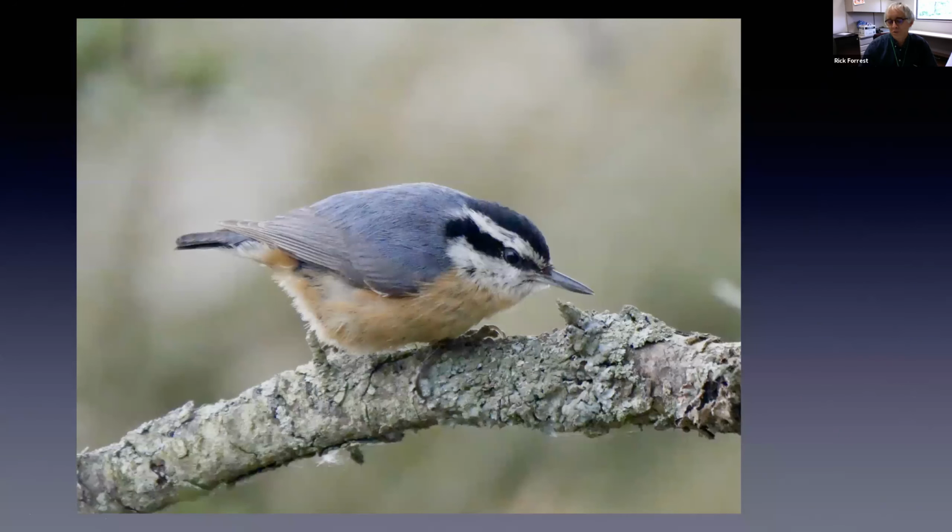Now this picture was... I didn't have any at my feeder this winter. Did you have any at your feeder? I did. I had a pair of them up until early spring this year, and then they disappeared and I haven't seen them since.